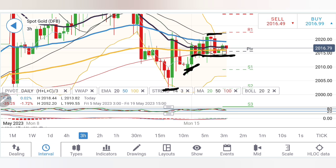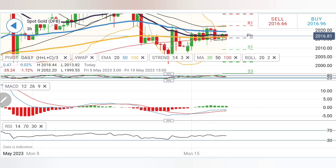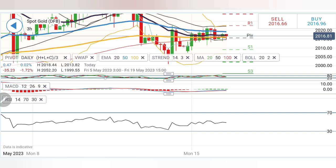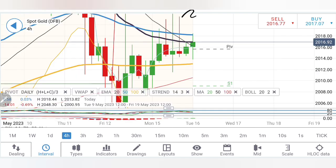Now a reversal confirmation, yes, if it trades above the 2020-2024 zone, then only we can say that it is reversed. The stochastic has dropped, MACD is still in green, trading with little divergence there, RSI almost flat. And if you look at the 4-hour chart, now see on the 4-hour charts lower highs, higher lows are seen.